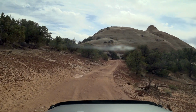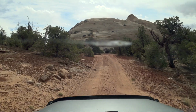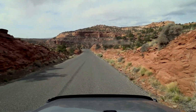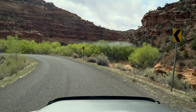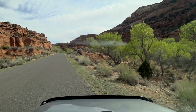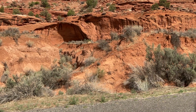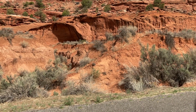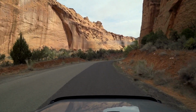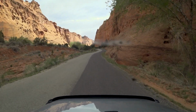Kurt has the permit to get into the Maze and camp there for 3 nights. Drop down into a canyon. Oh, there's that green again. Boy, that's pretty. It's a nice amphitheater right in there. That looks like a hiking trail right there. Or a game trail. One of the two.